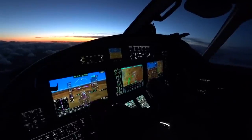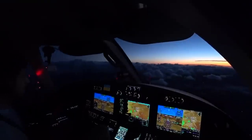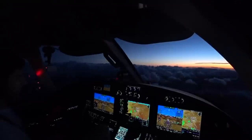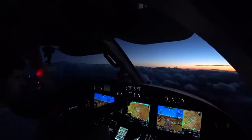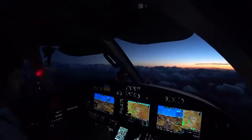Citation 2 Romeo Foxtrot, advise if you're able to get the field in sight, 12 o'clock, 19 miles. There's a big old cloud layer right in front of us, 2 Romeo Fox. 2 Romeo Foxtrot, Roger, descend and maintain 9,100. That's the lowest I can go, 9,100. Okay, 9,100, here we go, 2 Romeo Foxtrot.